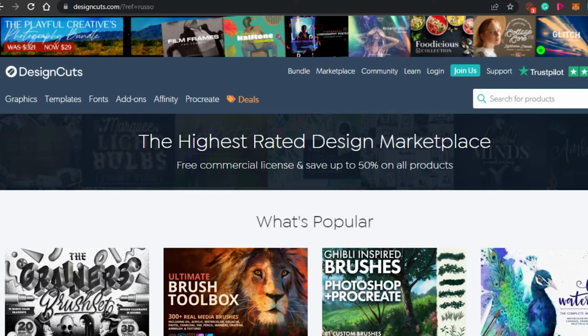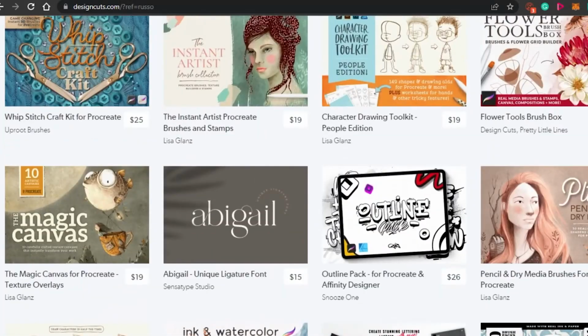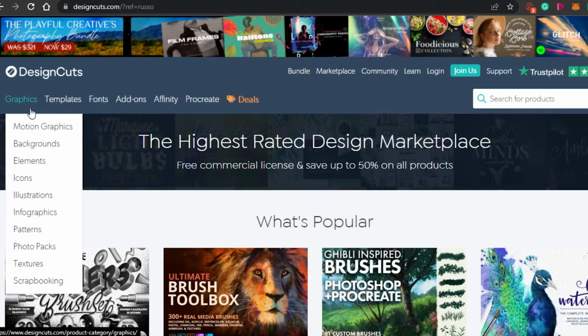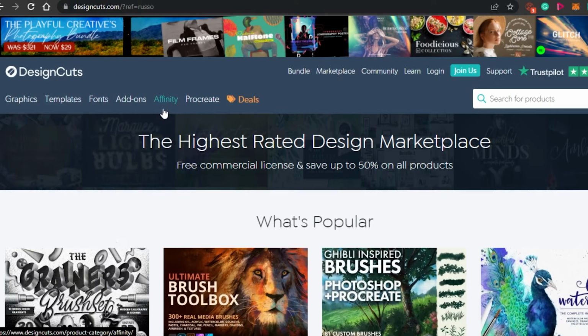The next platform is designcuts.com. What you have to do is simply type in designcuts.com and you will land on this platform right here. You might not have heard about Design Cuts, but it is one of the best platforms out there to sell your digital products. You will be able to find all of these different categories. Again, we have graphics, templates, fonts, add-ons, Affinity, Procreate, and deals are available as well.